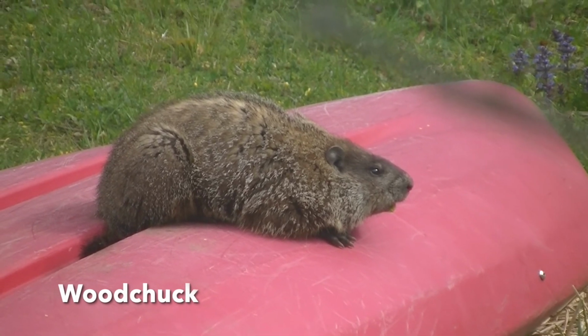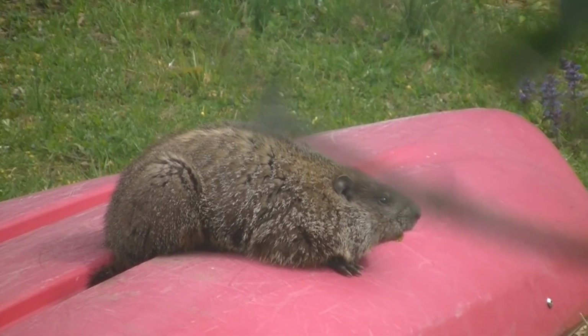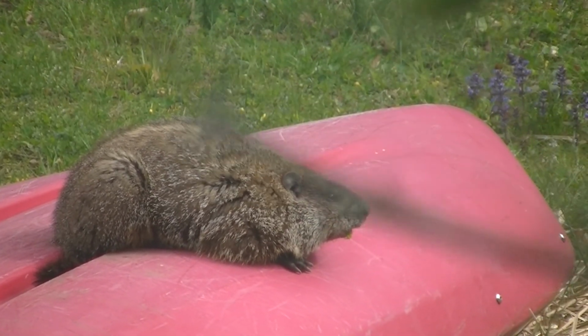The woodchuck lives in my backyard and was lazing on my kayak. Once or twice a year, you get good pictures of bats just before dark.